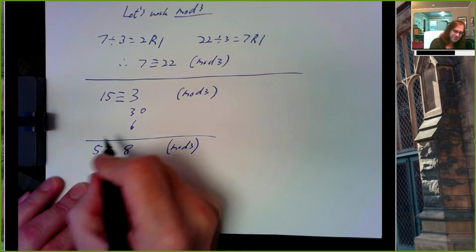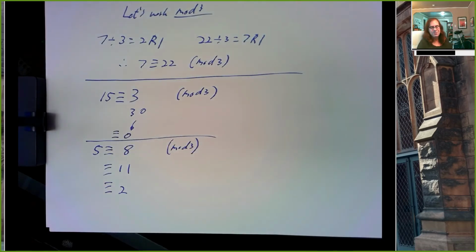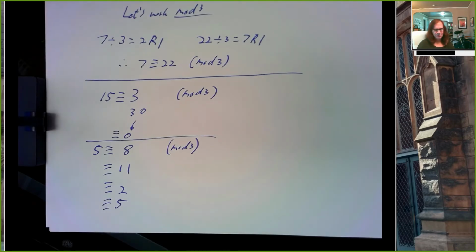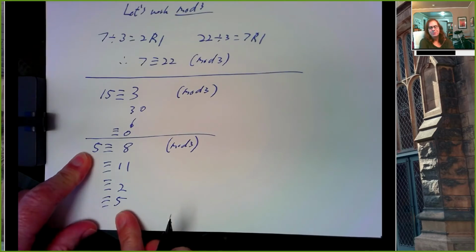And by the way, 15 is also congruent to 0. Because 0 divided by 3 is 0 with 0 left over. And by the way, 5 is congruent to 5. Because 5 and 5 have the same remainder when divided by 3. Kind of obvious, right?